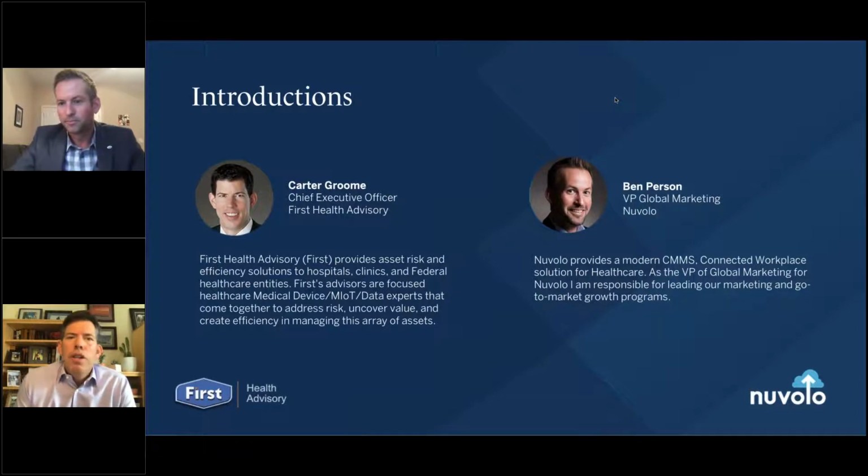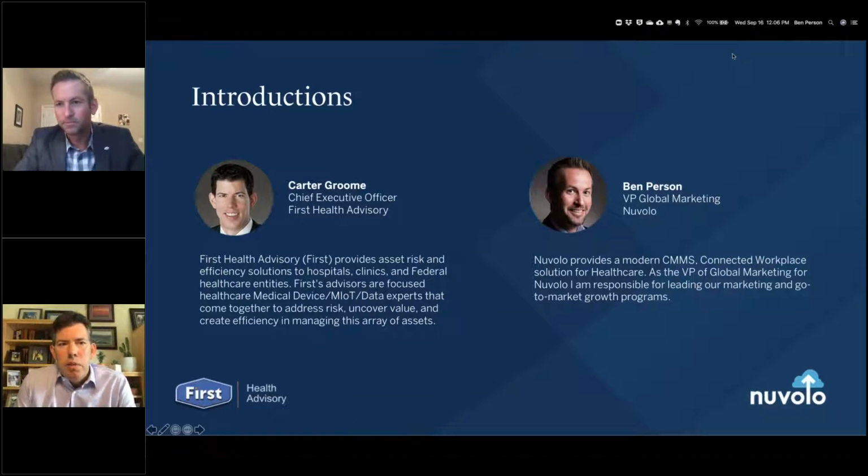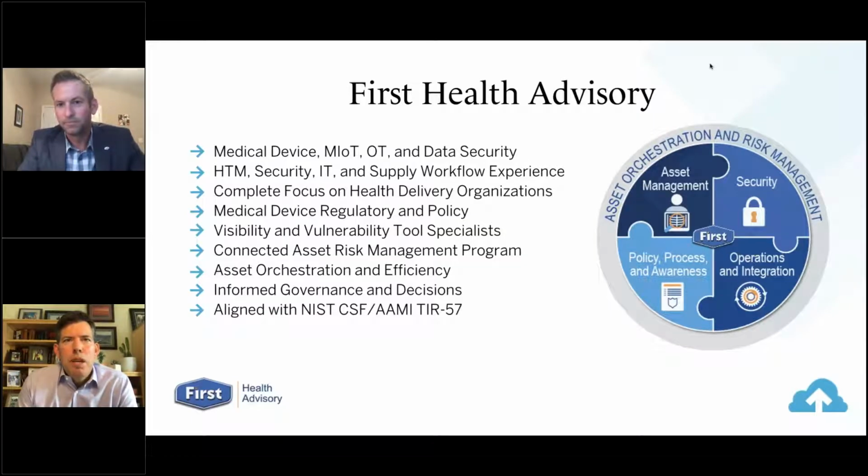And so when we mix all of this together, it provides an option to health delivery organizations who may not have the internal resources or skill sets to develop a risk management program around these devices. And it goes without saying that the HTM world has been absolutely turned upside down this year. And you might be thinking, am I or is our department even ready for all of this? Should I just keep on doing what I'm doing? And with that in mind, I've posed some rhetorical questions for consideration. So we can jump to the next slide, Ben.